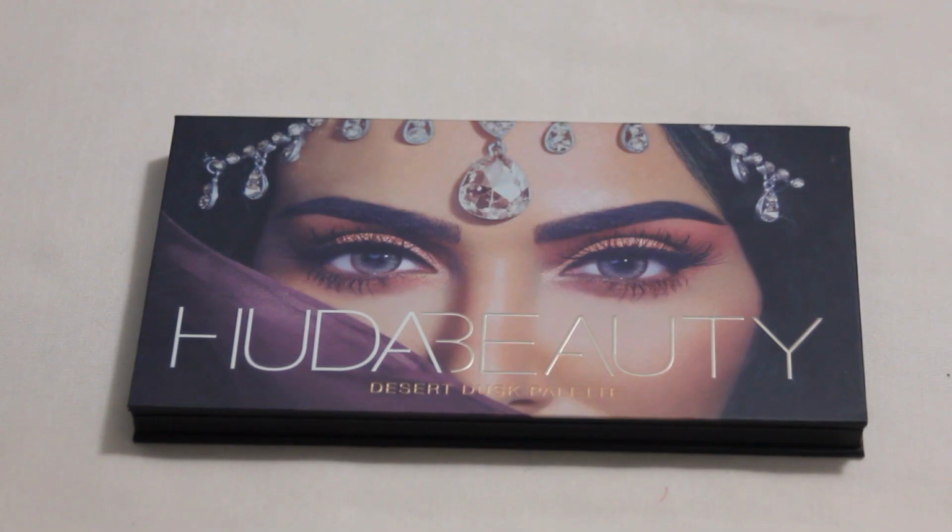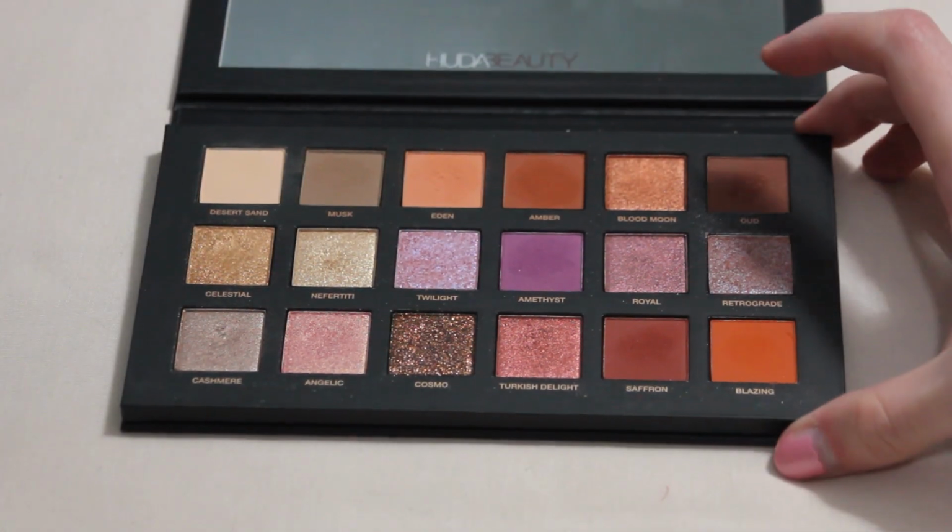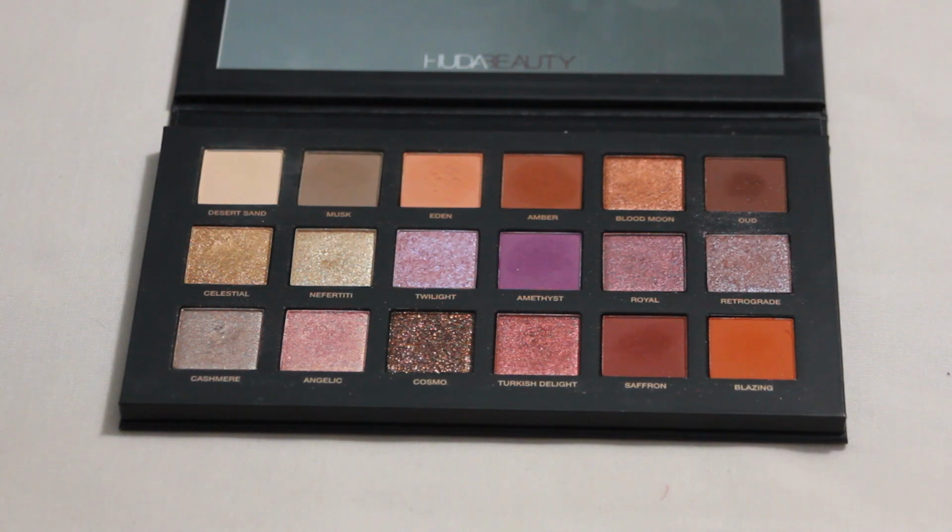Alright, next palette up we have my Huda Beauty Desert Dusk palette. Lots of beautiful shades in here, so I will go ahead and insert a picture of the look I created.